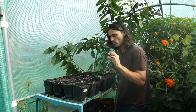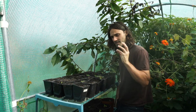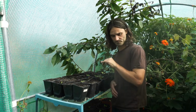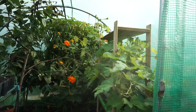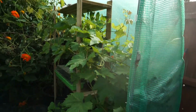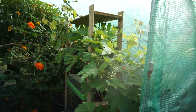And variety Moulin Rouge, they have lovely red flowers, like a deep red, so yeah, expecting these to be excellent next year. And what else have we got? Let's have a look-see. Now, over here you go. So this is something that I'm very excited about, and how it's going to pan out.